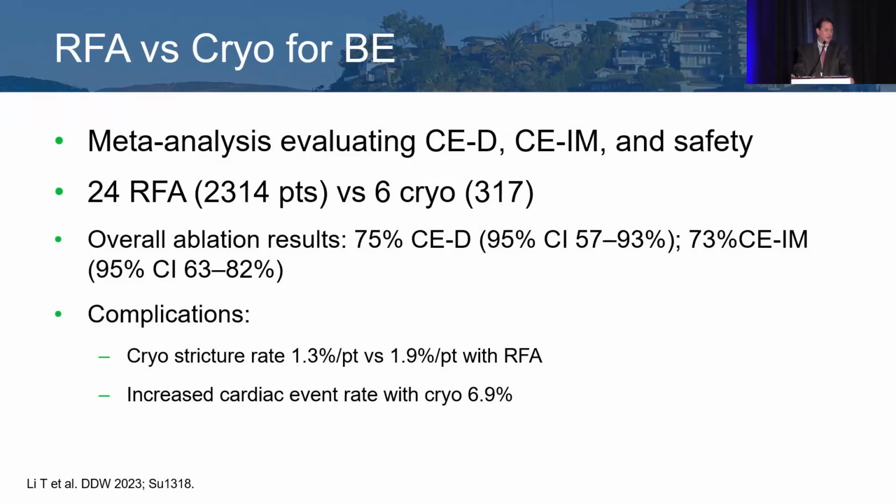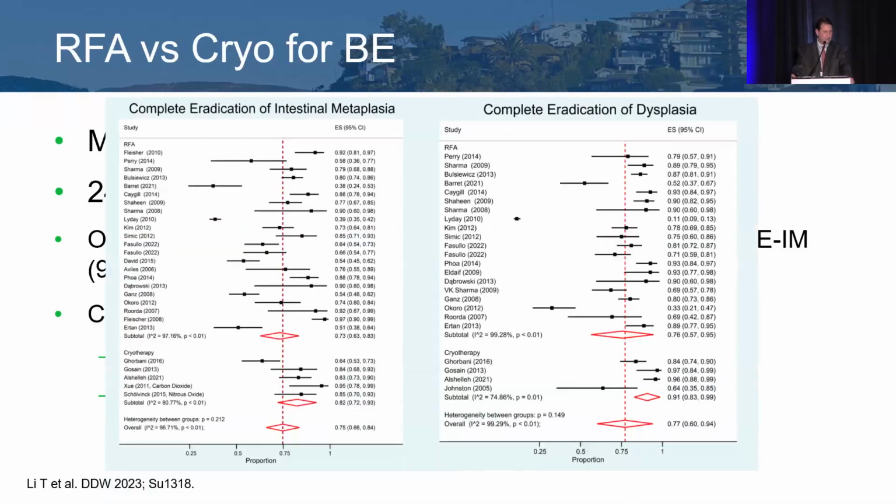When you look at the overall ablation results, they were very similar, about 75% and 73% for eradication of dysplasia and intestinal metaplasia, respectively. In terms of complications, however, there were more complications with RFA in terms of stricture rates. And interestingly, and I don't know why, and I'm not sure this is true, it may be sampling error in terms of the number of patients, but there was an increased cardiac event rate that was noted in this meta-analysis with cryo of nearly 7%.